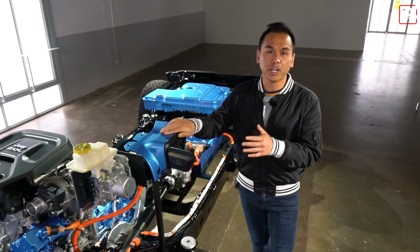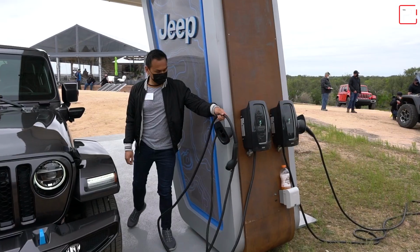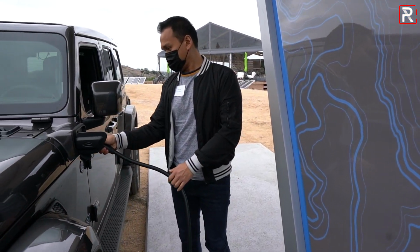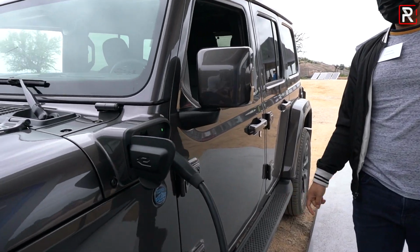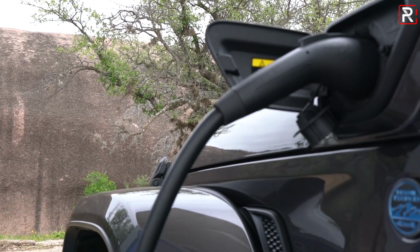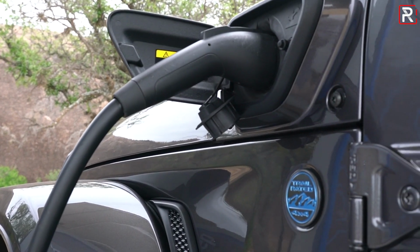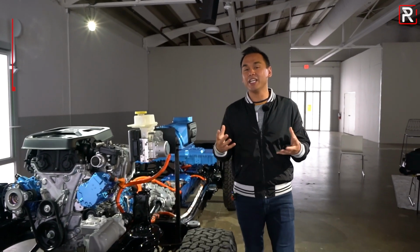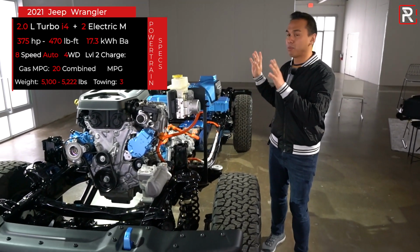It has the standard J1772 plug, which means if you guys have a level 2 charger, Jeep is installing a bunch of those at trailheads. It'll take around 2 to 2.5 hours to fully charge the 17 kilowatt hour battery pack. If you use the included level 1 charger, Jeep says it'll take around 12 hours, so roughly overnight, which is probably what most owners will be able to get away with. You don't technically need a level 2 if you guys are going to have a plug-in hybrid vehicle.